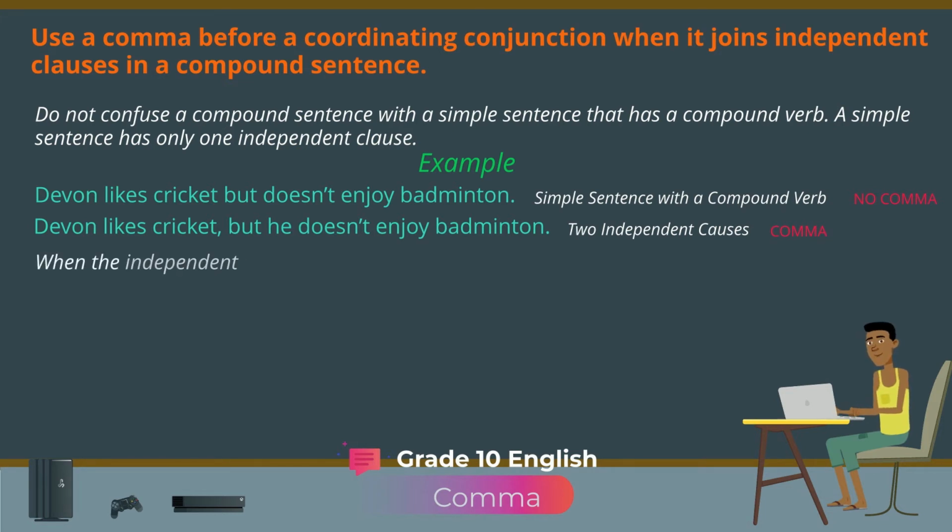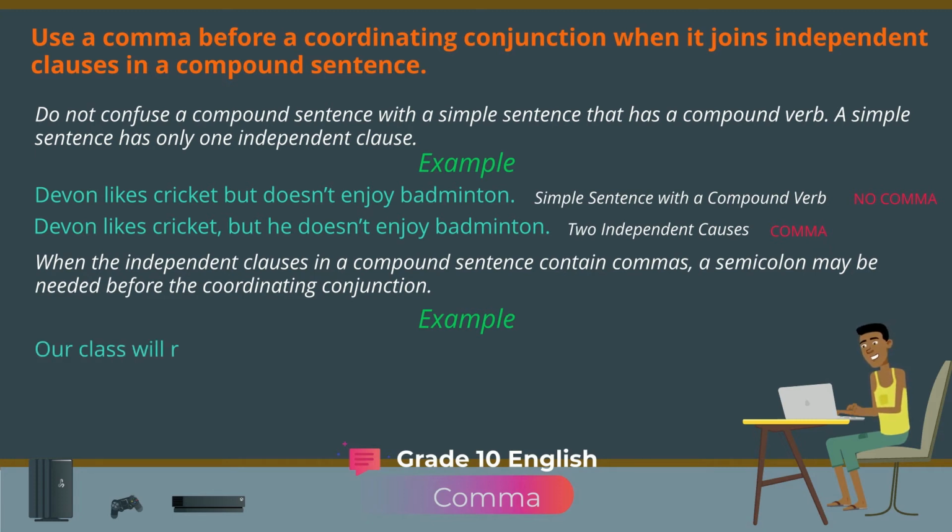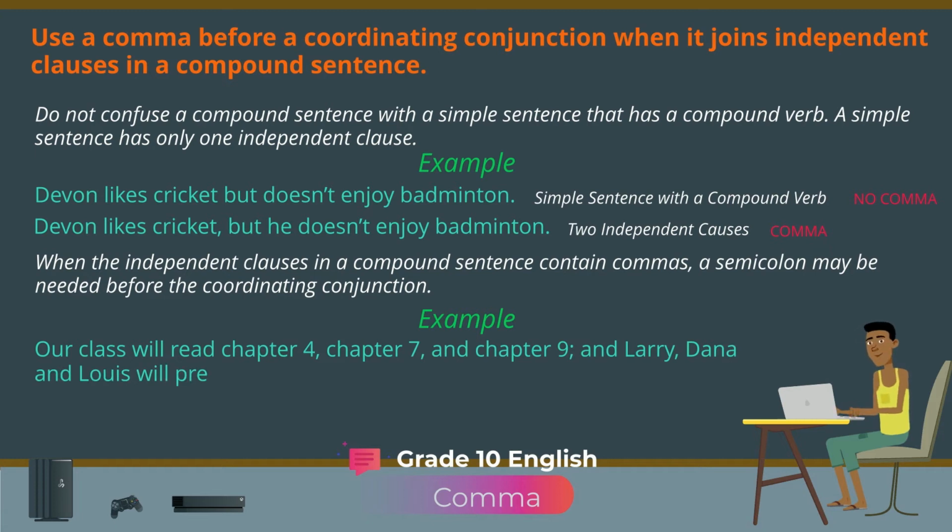Note: When the independent clauses in a compound sentence contain commas, a semicolon may be needed before the coordinating conjunction. Example: Our class will read Chapter 4, Chapter 7, and Chapter 9; and Larry, Dana, and Louis will present reports on them.